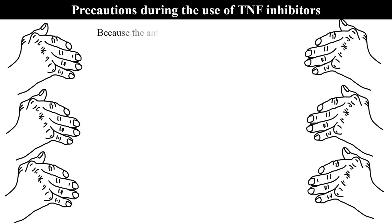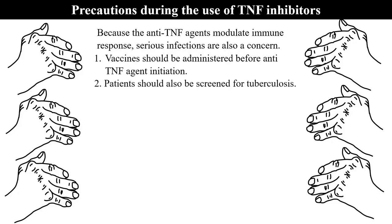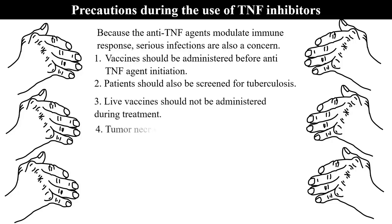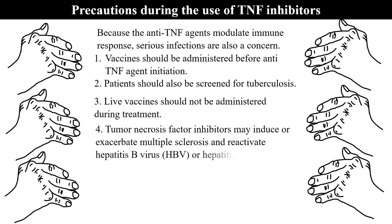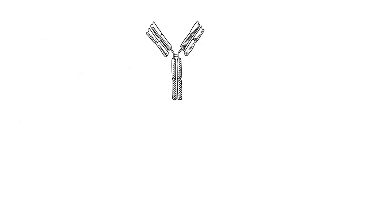Precautions during the use of TNF inhibitors. Because these agents modulate immune system response, serious infections are also a concern. Therefore, vaccines should be administered before anti-TNF agent initiation. Patients should also be screened for tuberculosis. Live vaccines should not be administered during the treatment. Tumor necrosis factor inhibitors may induce or exacerbate multiple sclerosis and reactivate hepatitis B and C infections, heart failure exacerbation, and increased risk of cancer.